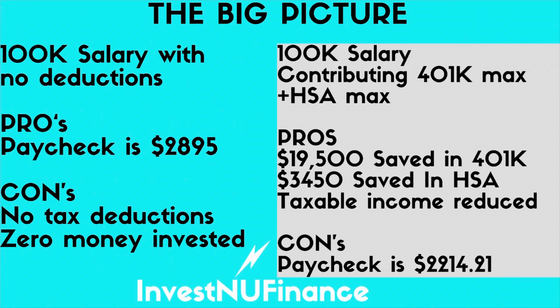Here are the pros and cons of maxing out your 401k and your HSA. If you do not take any taxable deductions on your 100K salary, the pros would be that you receive a paycheck of $2,895. However, the cons in the situation would be that you have zero tax deductions and you have zero money invested at the end of the day. Now let's look at the pros and cons of contributing the maximum amount to our 401k and HSA. The pros would be that we have $19,500 saved in our 401k and we have $3,450 saved in our HSA. Also, we were able to pay less taxes on our taxable income. The cons would be that our paycheck is now $2,214.